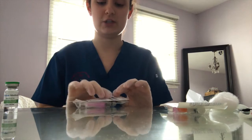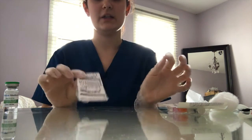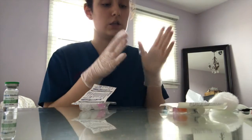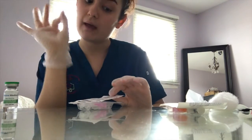So we use larger syringes. For this one, it says 3 milliliters, and we know that we're giving 1 milliliter, but I only have a 3 mil in my belongings. I need to use the 1 mil for the subcutaneous because that's the smaller injection, so I need to use the smaller syringe for smaller injections. I would probably try to use a 1 mil because it's the exact amount that I'm trying to inject, but we're working with what we have, people.